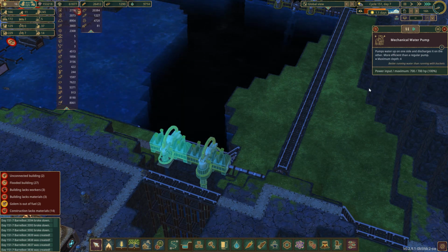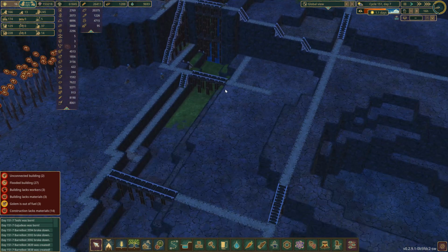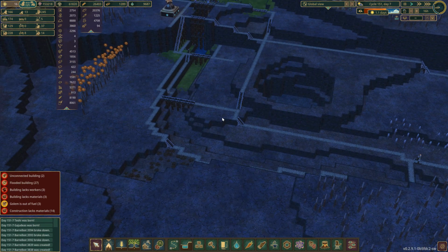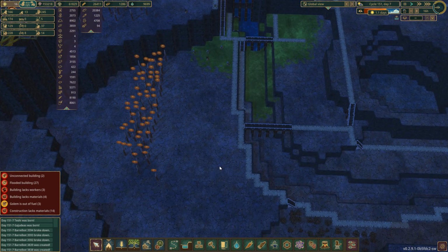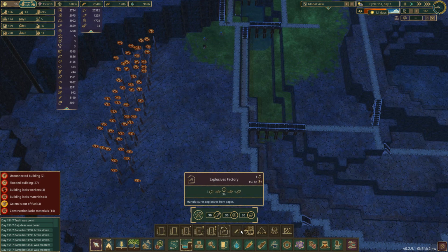Boom. Right, so now we are going to start pumping some water out of here. And this is going to start filling up, and we're going to start turning green again, which is pretty awesome. I need to put a path in here so they can get rid of these trees, don't I? Yeah. Let's do that, because my workers are standing around doing nothing.